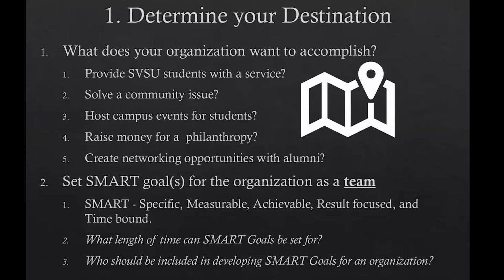The first key to success for your organization is to determine your destination for your organization. In other words, what does your organization want to accomplish? Here is a list of some examples of what your organization can adopt for its purpose. It could be one of those things, multiple, or a totally different list. It's up to you.